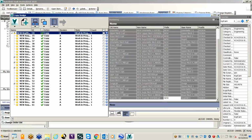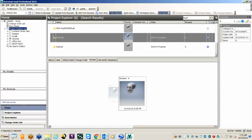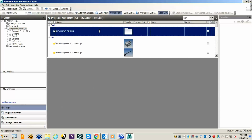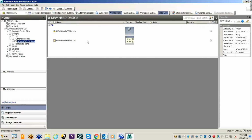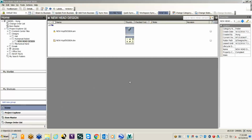The copy went on successfully, with all the check marks telling Hung that there's a copy sitting there. So he quickly goes into the Explorer, and by using the word "new" to do a quick search, he is able to get the location of all of the new files that are currently copied onto the vault. So two files have been copied. One is called new curve, and the second one is the assembly.